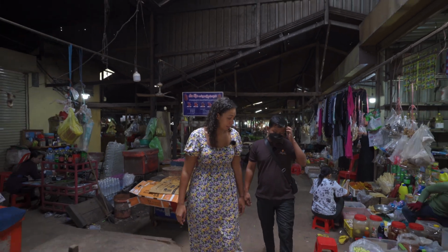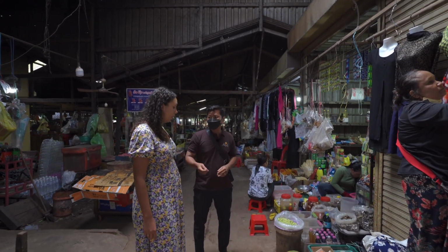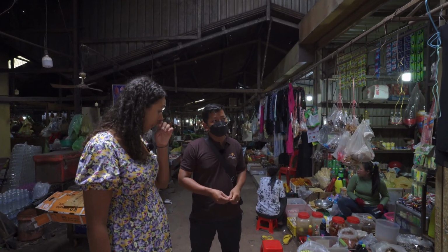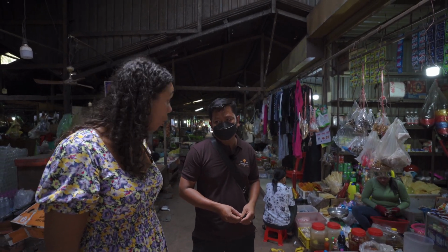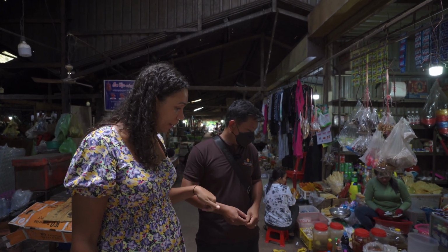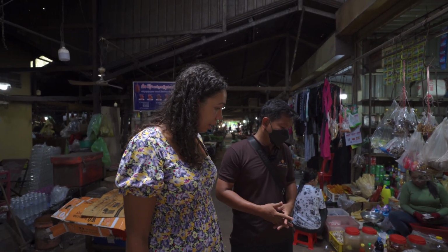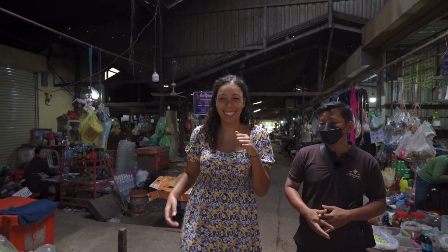Jackfruit. Oh wow, jackfruit. But Cambodian jackfruit costs lower than durian. Durian very expensive. One kilo, let's say $10. But jackfruit, one kilo about 80 cents. No way. Very cheap. Big difference, right? So if you want to save money, you can buy jackfruit. That's crazy. Durian's the smelly one, right? Smells like... Cambodian people like durian.